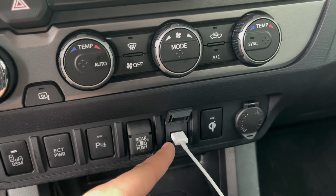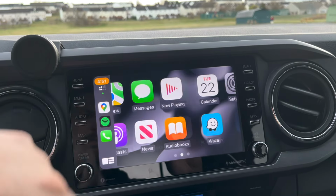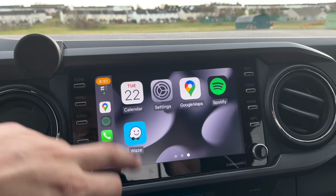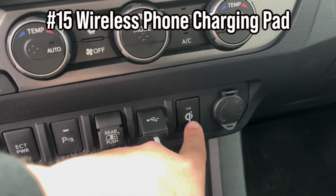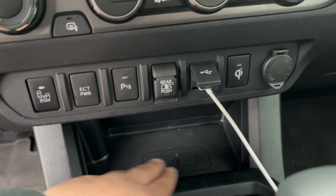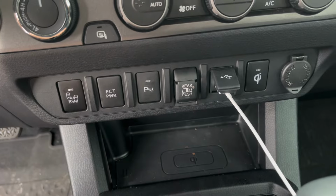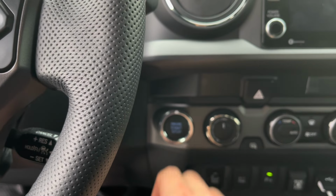Then there's a USB. This is where CarPlay and Android Auto would plug in. It charges it as well as has nice audio quality. There's no lag or anything like that. And then this is an on and off button for the charging pad. So this is actually a wireless charger down here. I kind of use it as storage. As you can see, it kind of gets dirty. And then of course we have our 12-volt cigarette outlet.